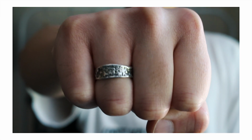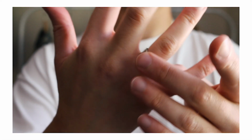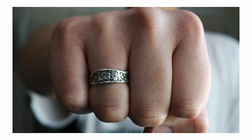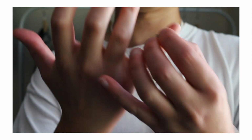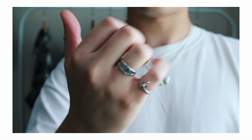But wait, there's more. I was also sent some rings. Firstly, we have the antique bark ring. This, I believe, is less of a statement piece and more of something to wear on the low key, if that makes sense. Like, it's not there to draw your attention completely, but it is there to complement or draw attention to whatever you want people to see on your hands. For example, the mini pigeon skull ring. So this looks tiny, by the way, and I ordered a really small ring size for a reason. I wanted a pinky ring. I don't know why, I've just always wanted pinky rings. And as you can see together, they really do complement each other.